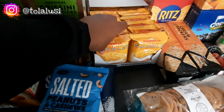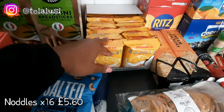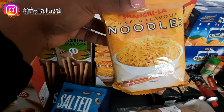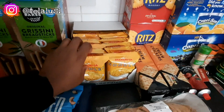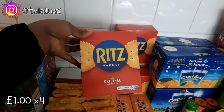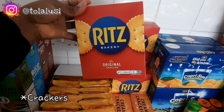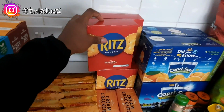All right, so next up we have these noodles, and this is the ones we get at Morrison's. This is a very good brand, and this is because we could not get to the African store in Middlesbrough that we usually buy this from. This is also some original Ritz cookies, and this is some snack for the boys to eat.